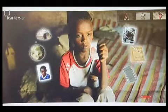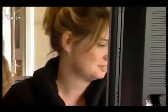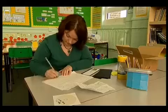And using that as a starting point, we then move on to look at other children's lives in Africa. Stories of children who are similar ages, so they're having the same sort of background, same sort of wishes and dreams for the future, and it's much easier for children to identify with children of a similar age to them as well.